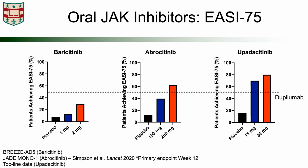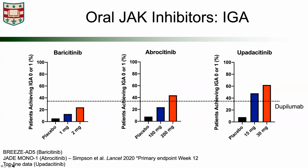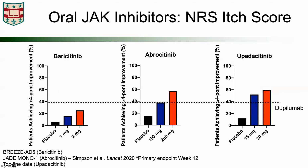Hard to say, this is all speculation, but the point here is that JAK inhibitors, although specific, are still relatively broad in terms of cytokine blockade and do not necessarily favor only type 2 immune responses, but also block type 1 responses as well. Here is similar data for these 3 JAK inhibitors, IGA score improvement. Again, dotted line is dupilumab, and it tracks very similarly with the EASI-75 as well.